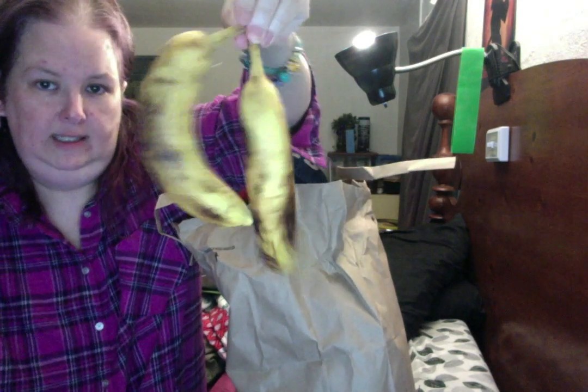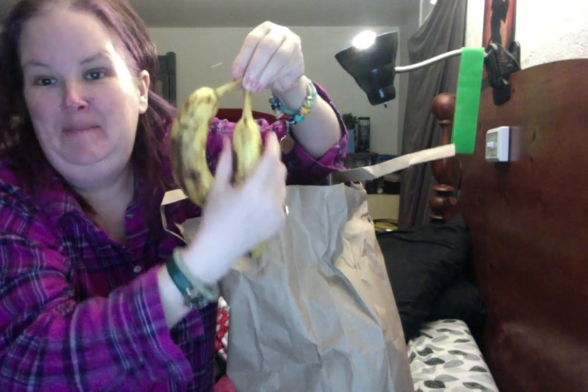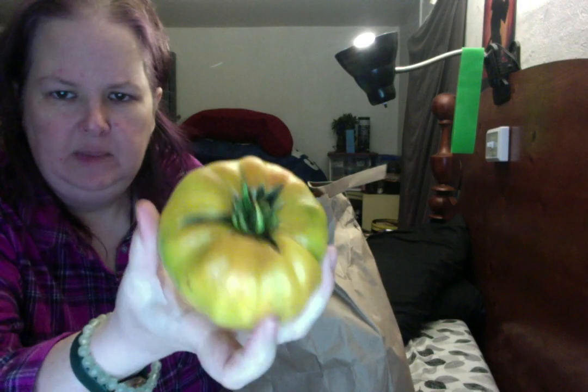A little overripe, but I was afraid they might... It feels almost like there's pureed banana being held together by banana skin. Okay, we're going to be gentle with that. But for example, this one is still hard, but it's definitely not green.